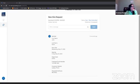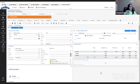After I open up the ticket, I'll share that screen with you guys so you can see it. All right, so I am going to do a new share. Okay, so you guys can all see my ConnectWise now. Show of hands if you can see ConnectWise. Yes, awesome, thank you.